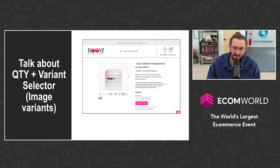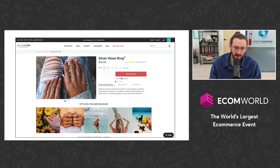I like image variants, right? Little buttons they can tap. Quantity selector where they can click a plus up and down. Those are just easier to engage with. Your conversion rate will go up versus drop downs for everything. Here you can see is an image variant selector and a quantity selector with an up and down arrow. So very simple to use on mobile.